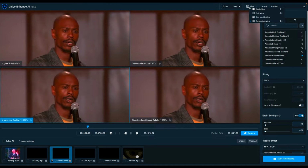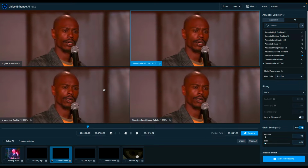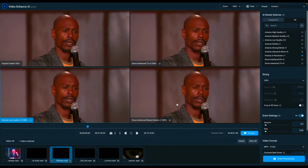There are different views you can choose from, whether you want the single view, split view, side by side, or comparison view. I usually just use the single view, but you can do this comparison one, which can be helpful. Basically, it allows you to choose your original video, and then you can have 3 slots where you can change the different algorithm that's used to fix the film.